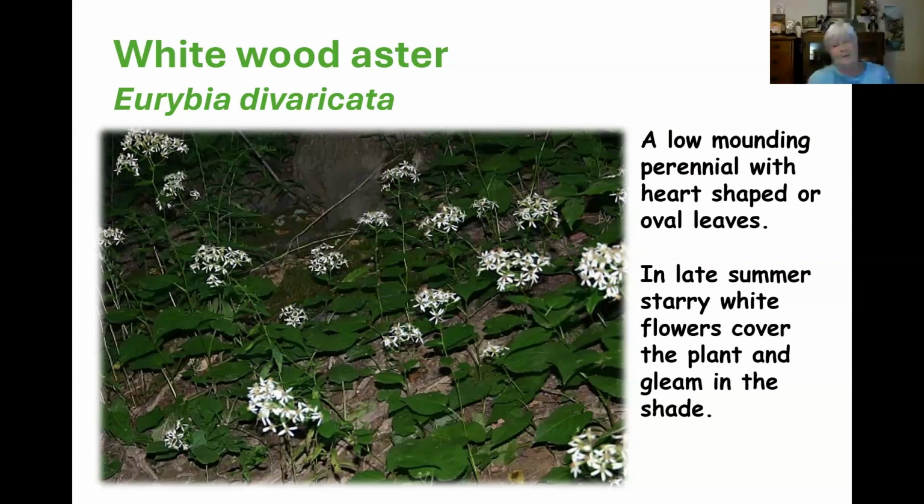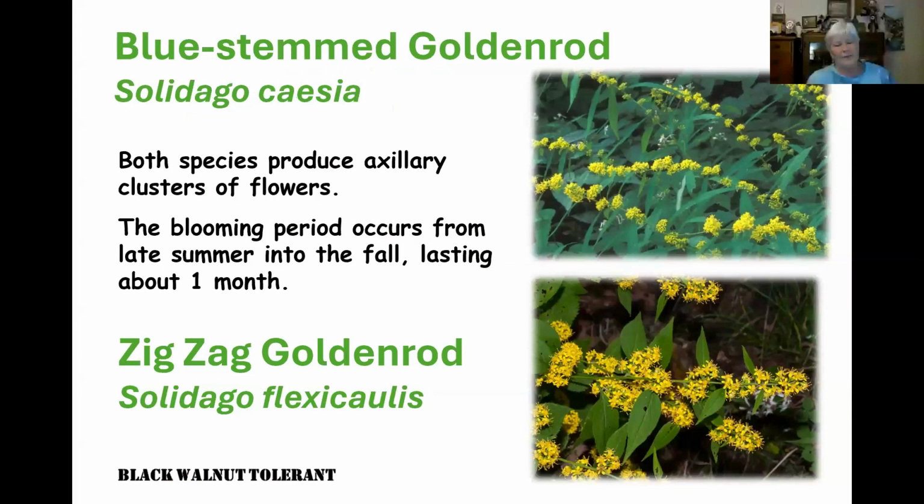You know, we have to talk about goldenrods a little bit. Goldenrods are really underappreciated. We're growing, oh gosh, I think close to 10 species of goldenrod here at the nursery. And these are my two favorite woodland goldenrods, blue stemmed and zigzag. Blue stemmed is going to stay in a clump. So if you want a goldenrod that's going to behave itself and kind of stay put, the blue stem is the one for you. If you don't mind it spreading a little bit and acting more like a ground cover, then zigzag goldenrod is a great choice. Both of them are black walnut tolerant, so that's helpful too.